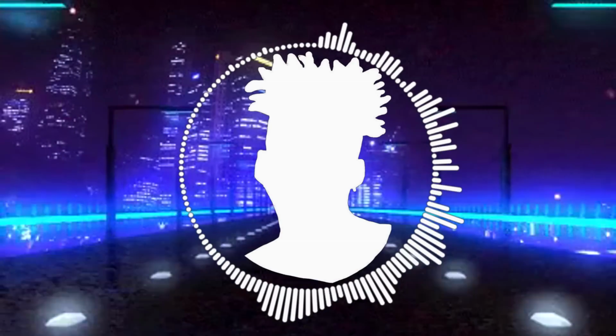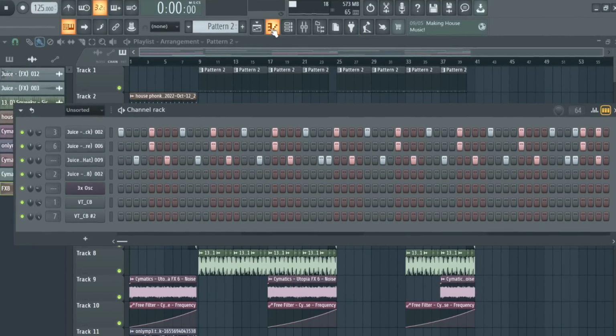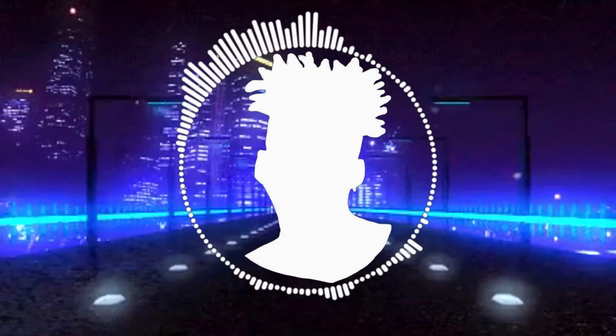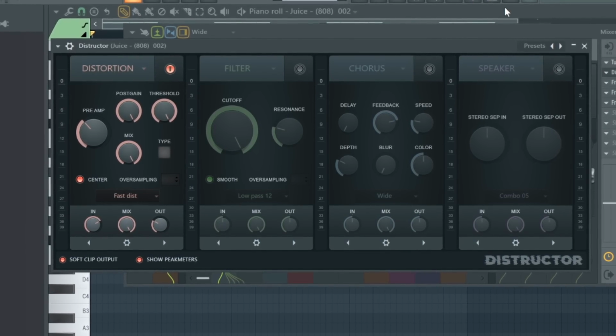Now that the melodies are done, I started working on the drums. I'm using some hard-hitting kicks and snares. It's a very simple house pattern. The bass came out pretty cool too. I used an 808 and I put this fast distortion preset from Destructor on it.